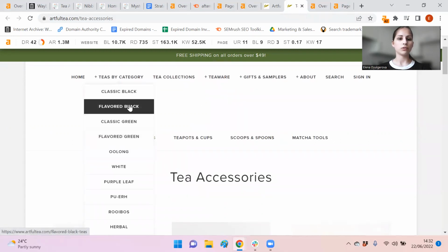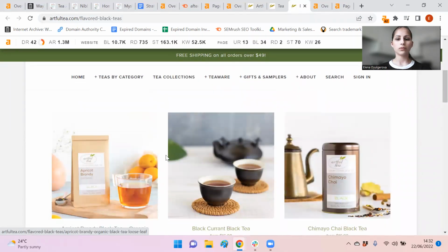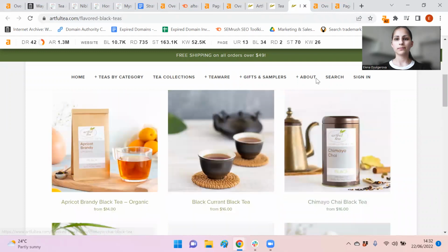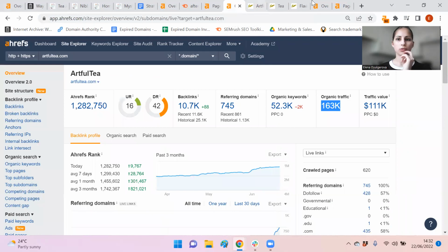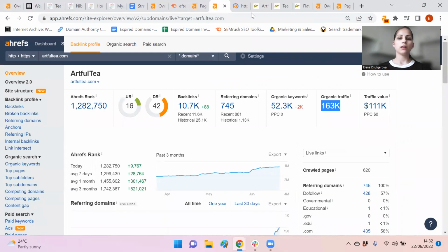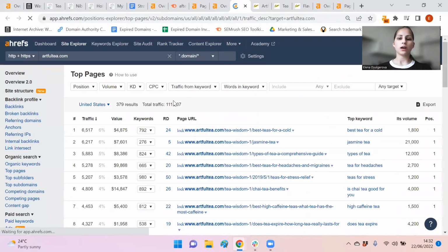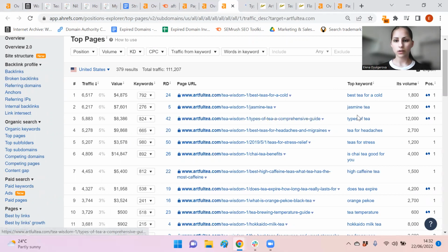You can select what you're looking for. Once you click on it, it gets you through a page where you can buy. Now, what's interesting about this site is if I go to their top pages, I want to show you something. As you can see, it looks like the majority of their content is informational. But if I click on it, for example, let's check out this one.